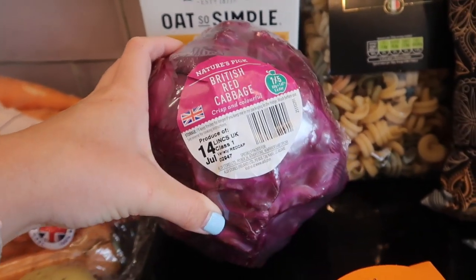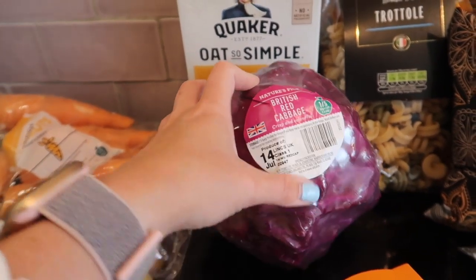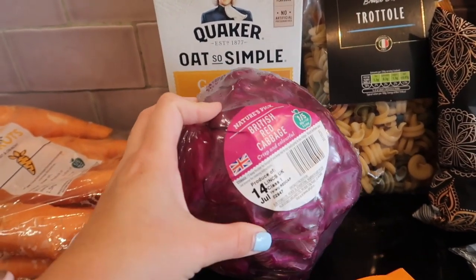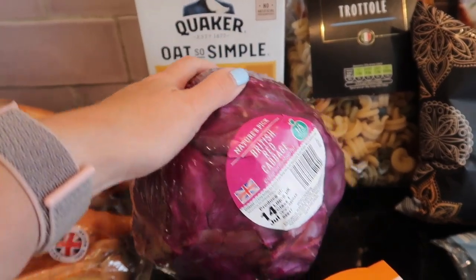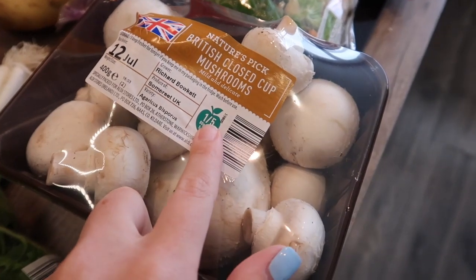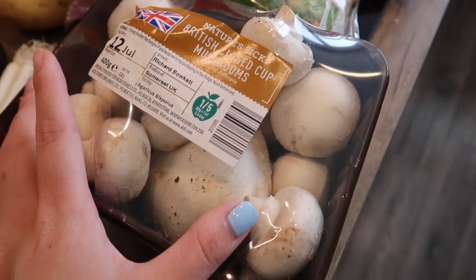It was 75p, and also it'll be really good for roast dinners, because we love our roast dinners in this house. So I pretty much think for 75p this is going to last us for like 3 dinners, and there's going to be like a big portion in there between 2 people. So yeah, that's good.